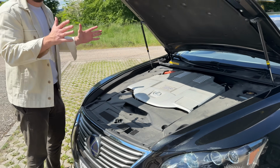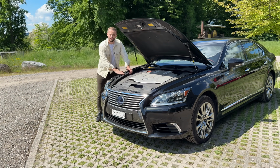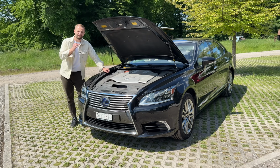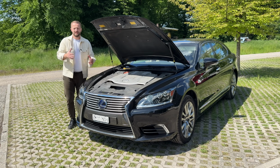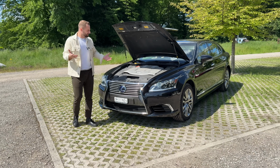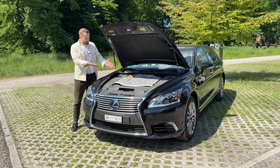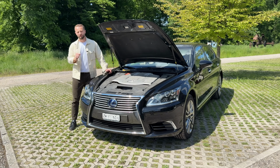And it is a 5-liter V8 engine producing 438 horsepower in total. It has an ECVT transmission, which means seamless, right? Very seamless transmission from Toyota and Lexus. And it's a very interesting car to drive, in all honesty. This will accelerate from 0 to 100 kph in 6.3 seconds.